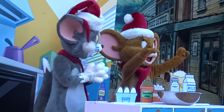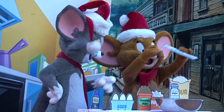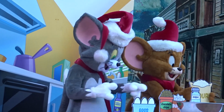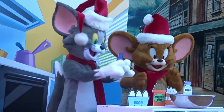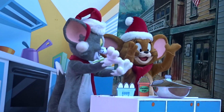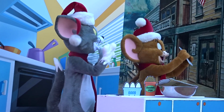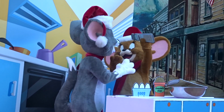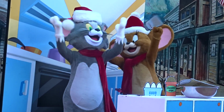Measure ingredients and into the bowl. No spilling of the milk. Now that is the goal. Add flour, sugar, and vanilla for flavor. And when they're done, there'll be something to savor. Jerry, no pepper. Only sweet things, please. Oh, I see. He's trying to make Tom sneeze.